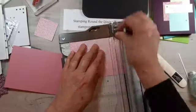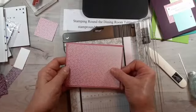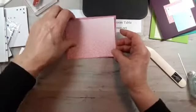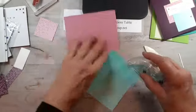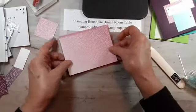Okay, so make it so it's just, yeah, that's how I like it. Yeah, I think I like it just like that. So that's 4 by 5 1/4. So it leaves just a little bit of an edge around it.